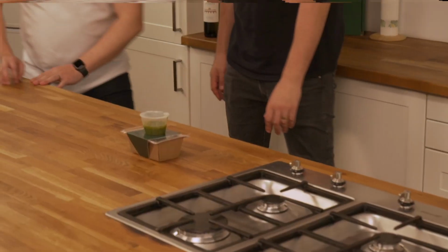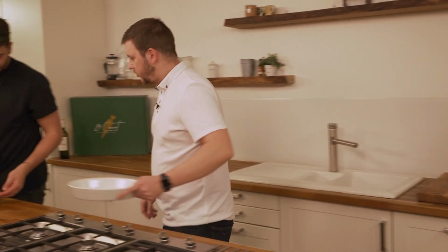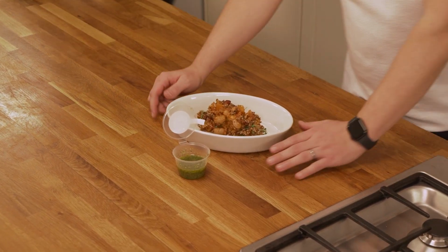So the first dish we're going to do is our winter squash and butter bean tagine, which Andy's going to take us through. Right, so first of all we have to preheat our oven at 180 degrees Celsius, 200 if you don't have a fan. Nico, can you decant that into there for me please, and we'll pop it into the oven. So we've got this butter bean tagine and it's about to go into the oven at 180 degrees Celsius fan for 15 to 20 minutes.